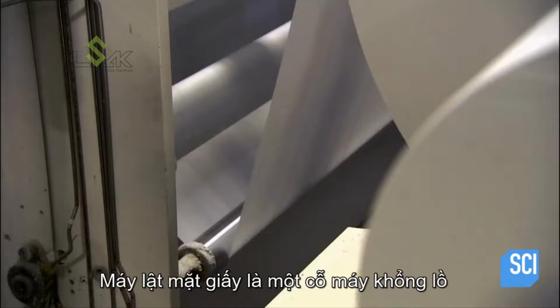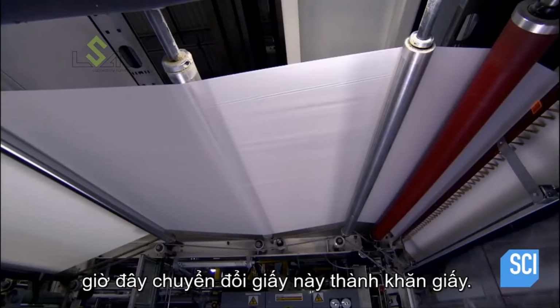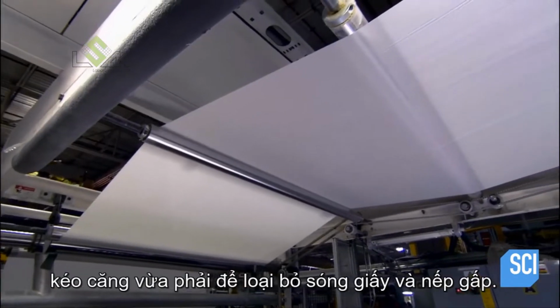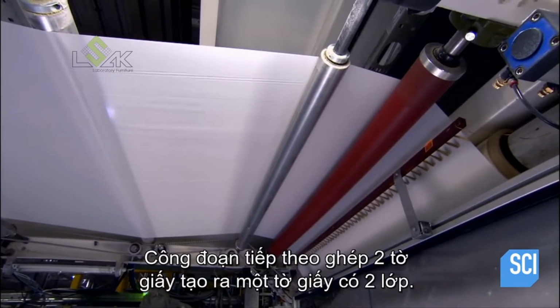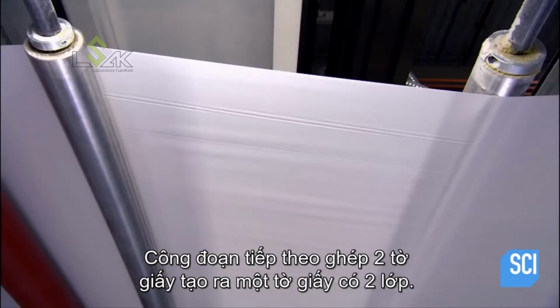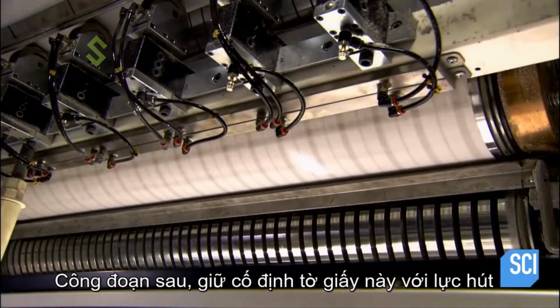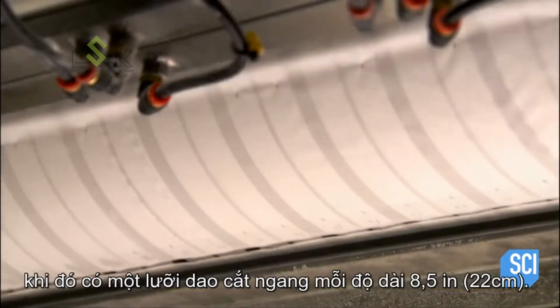The converting machine is the giant contraption that now transforms this paper into tissues. The first station unwinds 2 rolls of paper, applying modest tension to remove waves and wrinkles. The next station embosses the paper, producing the 2-ply sheet. The following station holds the sheet steady with suction. The knife slices across it every 8.5 inches. You can see the cuts in slow motion.